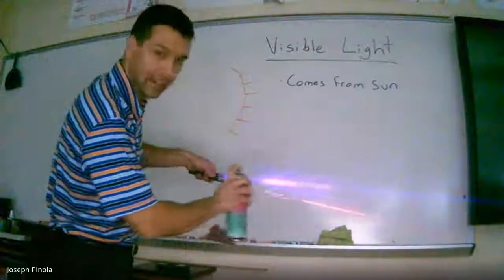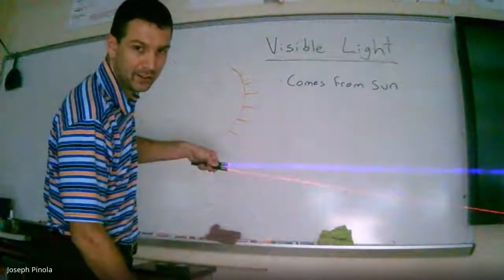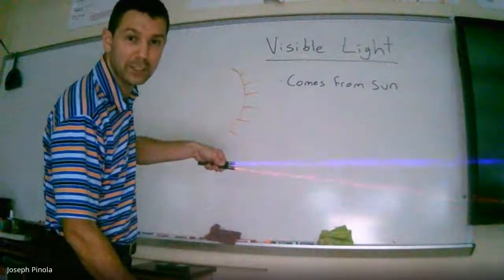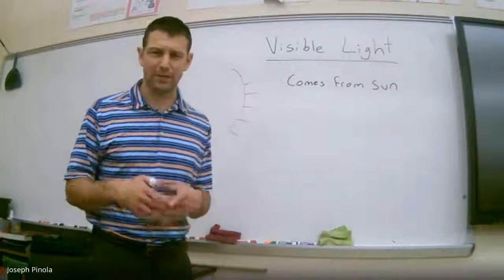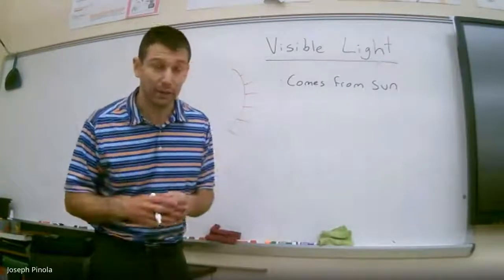And here they are again. You can see the violet light and the red light. Two different colors with two different frequencies of visible light. So why is it important to have different colors of visible light? Well, sometimes that can keep us safe.